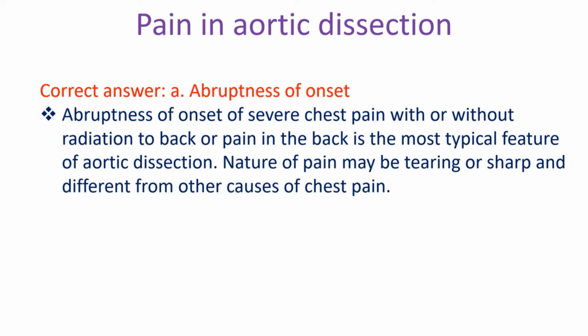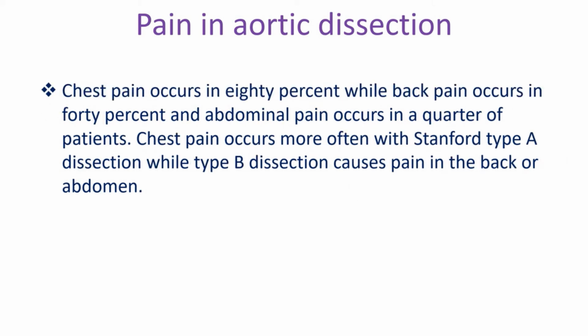Abruptness of onset of severe chest pain with or without radiation to back or pain in the back is the most typical feature of aortic dissection. Nature of pain may be tearing or sharp and different from other causes of chest pain. Chest pain occurs in 80%, while back pain occurs in 40%, and abdominal pain occurs in a quarter of patients. Chest pain occurs more often with Stanford type A dissection, while type B dissection causes pain in the back or abdomen.